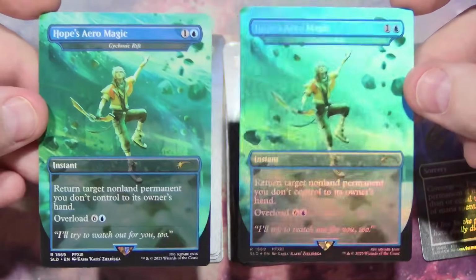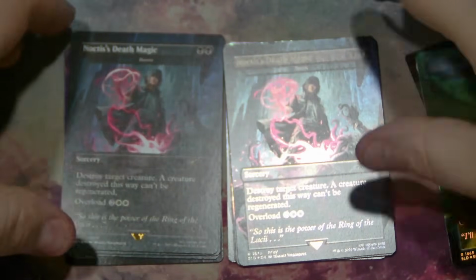Yeah, I don't know. It's kind of tight. I'm liking the non-foil more on that one. Here we have my boy.